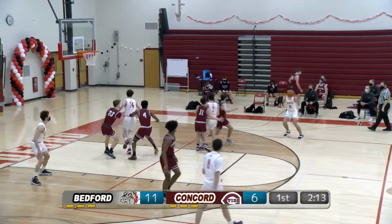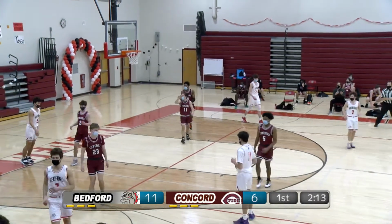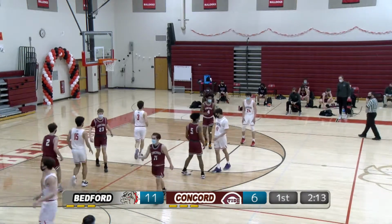Kuleza will take duty as the point. Dishes off to Lafferty, drives the lane. Tries to dish out to Roberts, but that pass is deflected by Andrew Bankston. Right, he reached in there and redirected that ball.